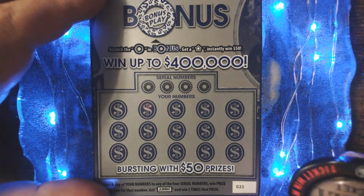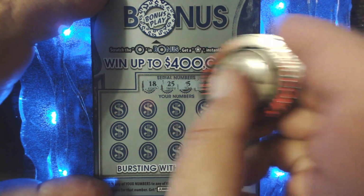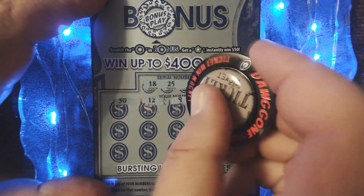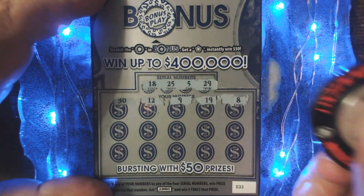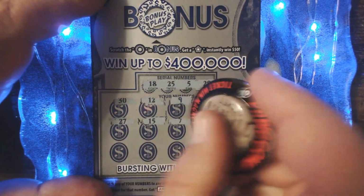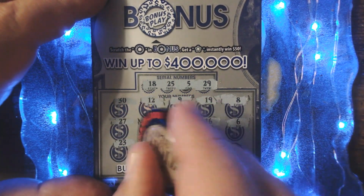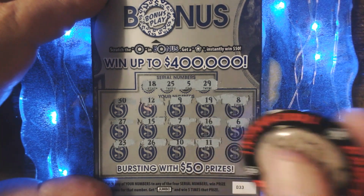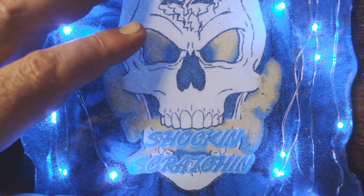Ticket number 33. 18, 25, 5, and 29. 30. 12. 9. 19. 8. 27. 15, 7, 16, 6, 23, 26, 10, 11, and a 14. And we got a key. We'll bust on $5 tickets.